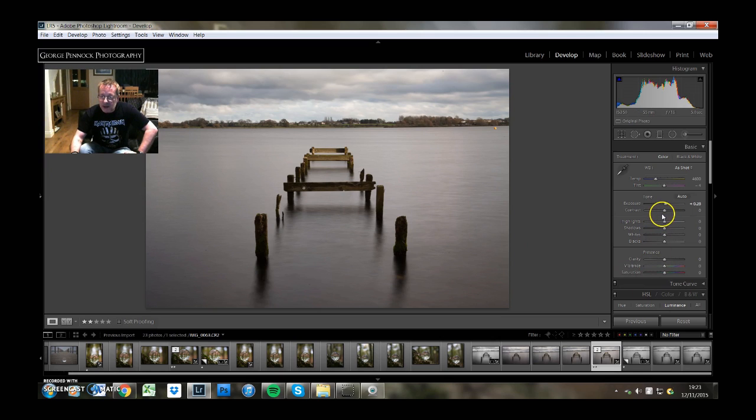I'm not going to touch the contrast for now. Highlights, we'll bring the highlights down a little bit for the clouds. And shadows will pump up just to bring out some detail in the foreground for the wood of the pier. I'm just looking at the histogram here. It looks pretty well exposed. You want your levels normally pretty much in the center. Obviously it depends where and when you're shooting, but this is looking quite nice.